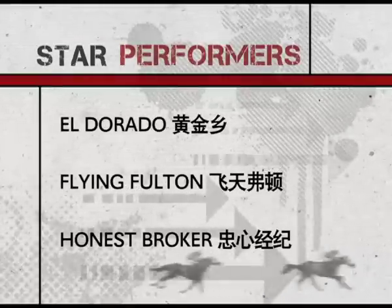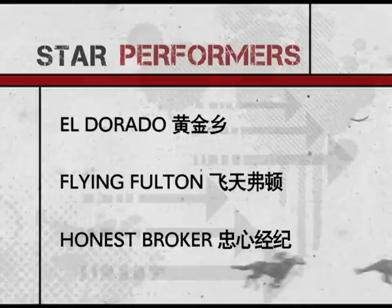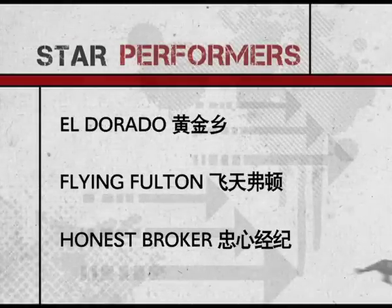But anyway, the star performers, have picked a few out here. I think Eldorado's worked well on the turf. So too Flying Fulton. He's been strong in a couple of his gallops, and I really like the way Honest Broker worked to the line.